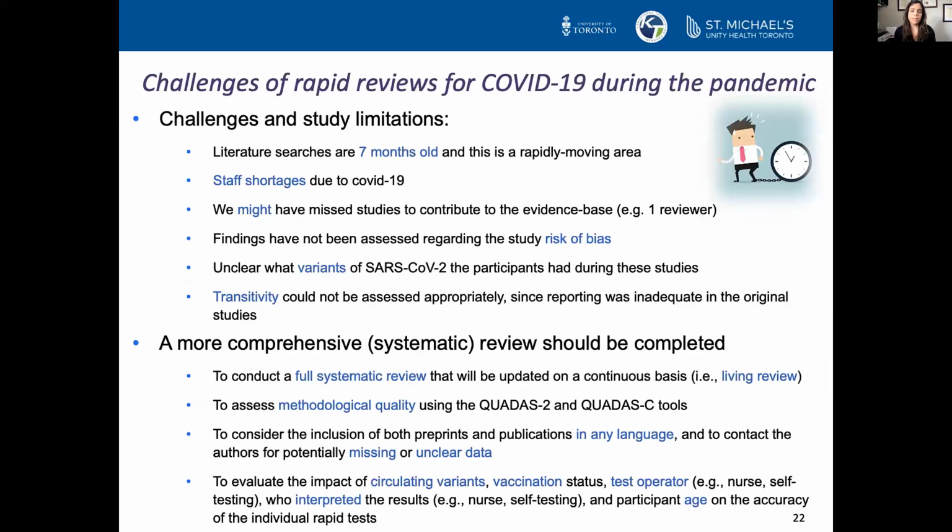Now, regarding the challenges and limitations, one of the huge challenges when we worked on the COVID-19 topic during the pandemic was that despite our searches being conducted just 7 months ago, our project is considered outdated already. And another important issue to consider is that our team was hit by COVID-19 while working on the project, and we experienced staff shortages. So in this rapidly moving area, it is possible that we might have missed studies that contribute to this review.